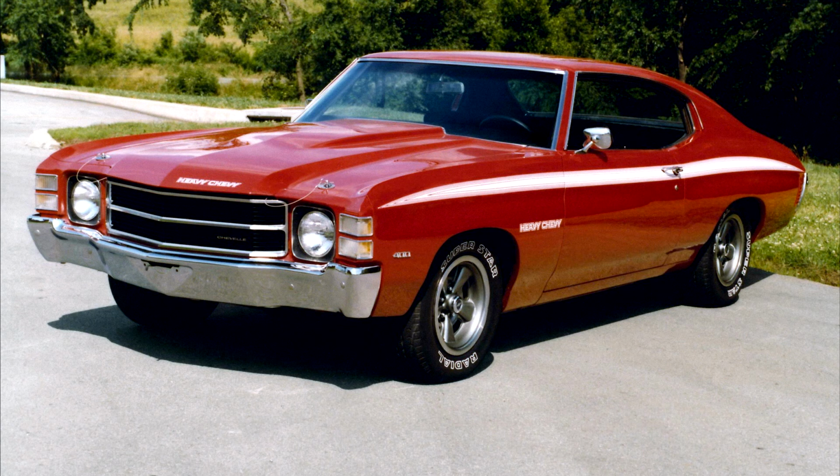Chevrolet Chevelle Second Generation, 1968 to 1972. The 1968 Chevelle received an all-new distinctly sculpted body with tapered front fenders and a rounded beltline. The car adopted a long hood/short deck profile with a high rear quarter kick-up.